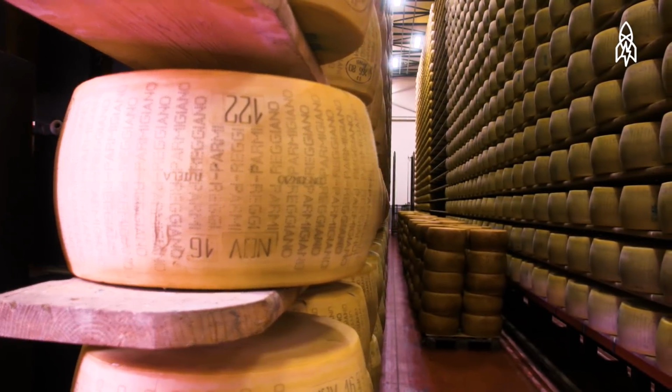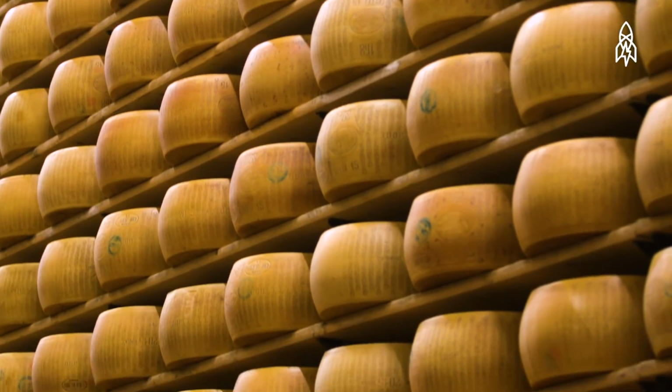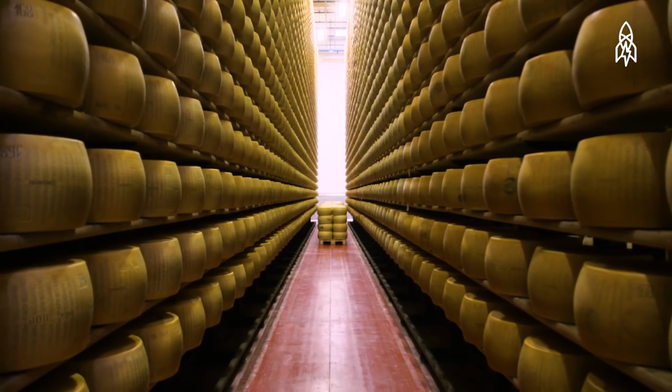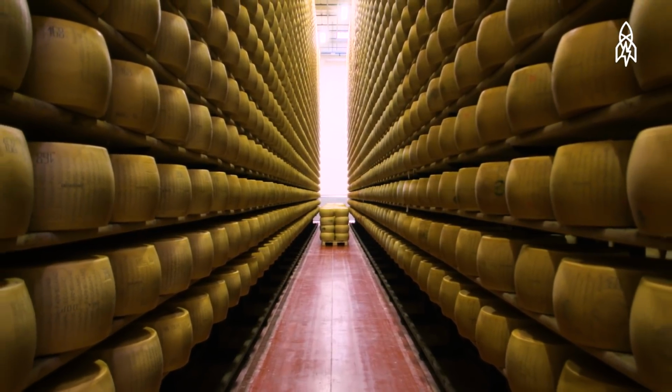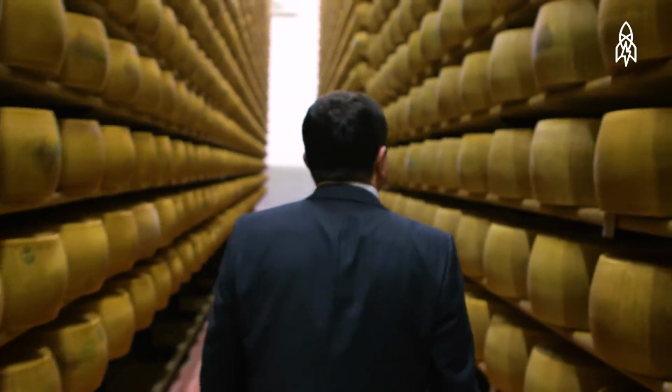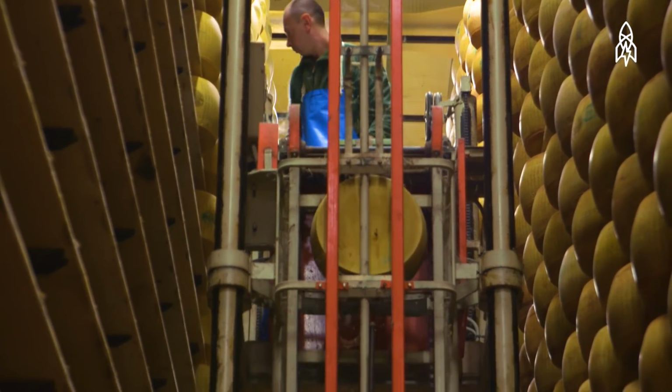To be clear, the bank doesn't store the valuable cheese in its vaults next to gold bars and stacks of cash. They have a special cheese warehouse down the road filled with thousands and thousands of wheels of cheese. That's where Roberto comes in. He's the general director of the Tagliate General Warehouses. That's where Credito Emiliano stores their cheese.